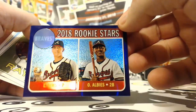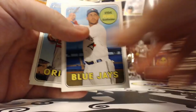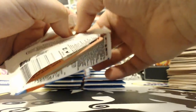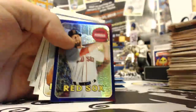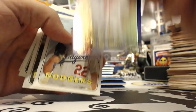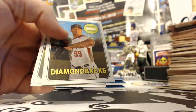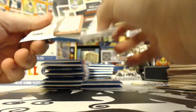Ozzie Albies, Lucas Sims, purple. Alex Cobb, short print, Rays. Aaron Judge. Dustin Pedroia, purple, chrome. And we got a Kershaw. What is Kershaw? Not a short print. All right, Corey Seager, purple.